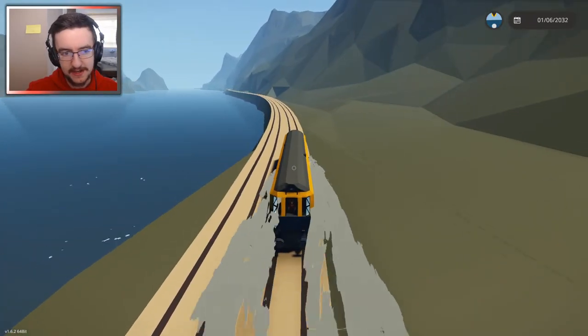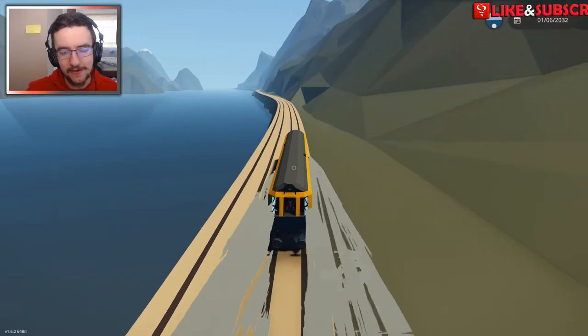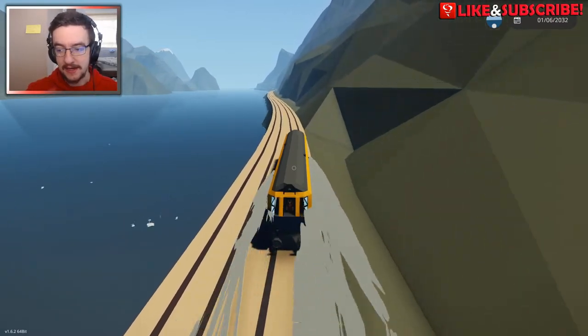Is there a derail feature? Not of my train, but in the game. If we go around a corner too quickly, we will die.